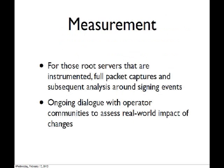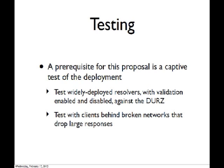As we're going along, measurement is a requirement. We are doing ongoing capture at all root servers of priming queries, and around specific transition events, we're doing full packet captures. The DNS-OARC is where the data is being sent for aggregation and analysis. Some testing has gone on. The DURZ itself is a new technology that we've introduced to the root. So prior to doing that, we did testing of the behavior of resolvers with this deliberately broken zone. That found no problems.